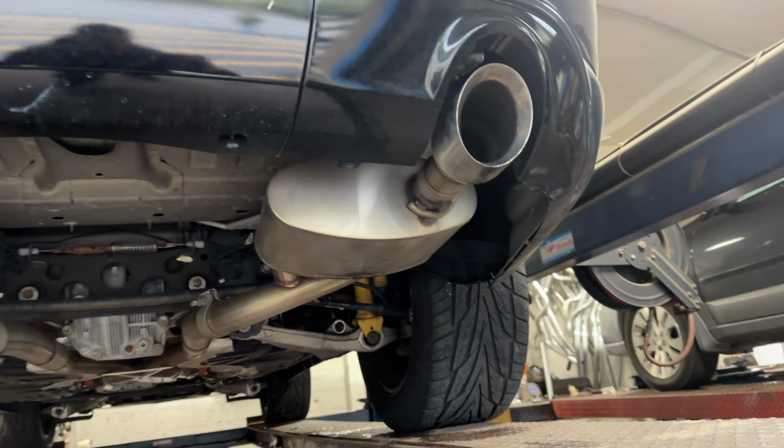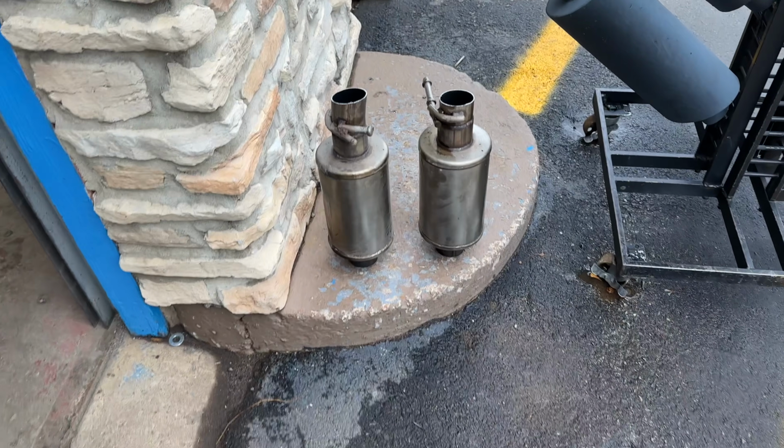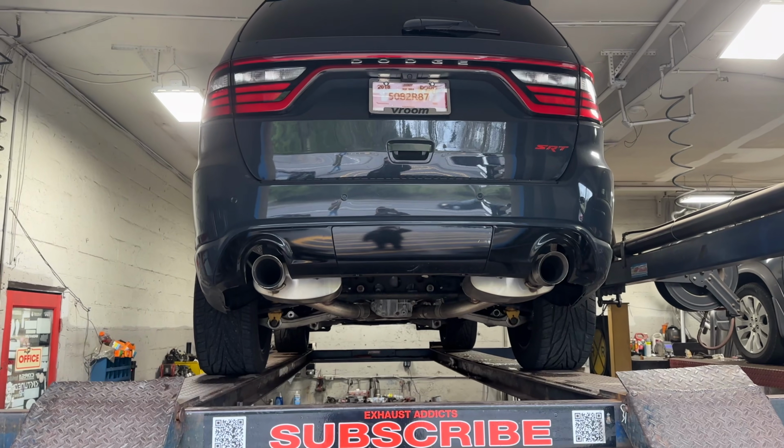So there's the CORSA. It's a $2,000 kit. So there it is. That's what it looks like after. And there's the two CORSA mid mufflers that are on it. As you guys can see, they're resonated right there. We took them off. So we'll let you guys hear it in a second. Hope you guys like it.